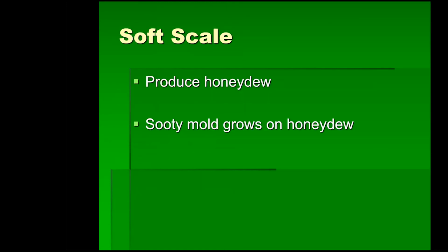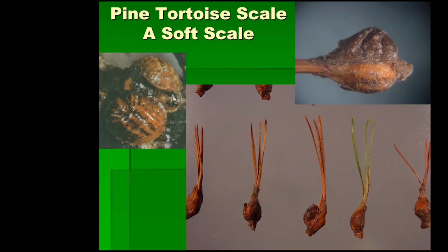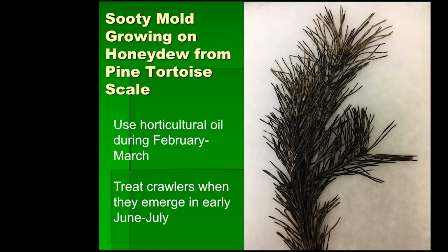Let's look at some soft scale real quick. Pine tortoise scale. You'll see these on Christmas trees, and you only see it on a tree here and there because the crawlers hitchhike on birds and other animals. But you can see the amount of black sooty mold associated with that. The timing to treat the crawlers would be early June to July. But again, I'd use horticultural oil to help control that.